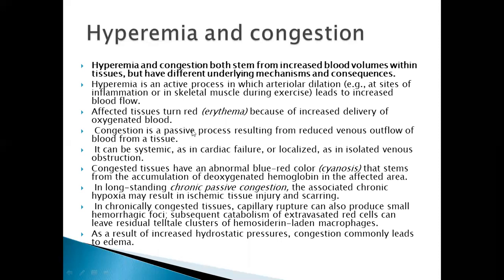Hyperemia was an active process. Congestion is a passive process resulting from reduced venous outflow of blood from a tissue. In hyperemia, there was arterial dilation and increased blood flow. Here there is reduced venous outflow. It can be systemic as in cardiac failure or localized as in isolated venous obstruction. Congested tissue has an abnormal blue-red color, cyanosis, that stems from the accumulation of deoxygenated hemoglobin in the affected area.